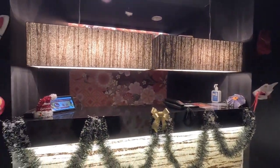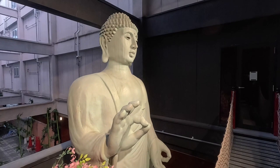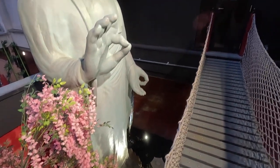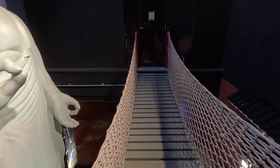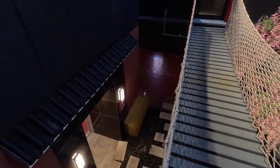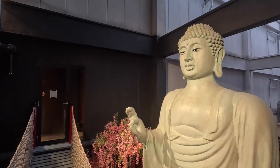This is the counter, but there is no staff here. You have to pick up the phone extension to contact the staff before they will come out. This is the big Buddha you just saw at the entrance. He has been watching you since you entered the hotel.